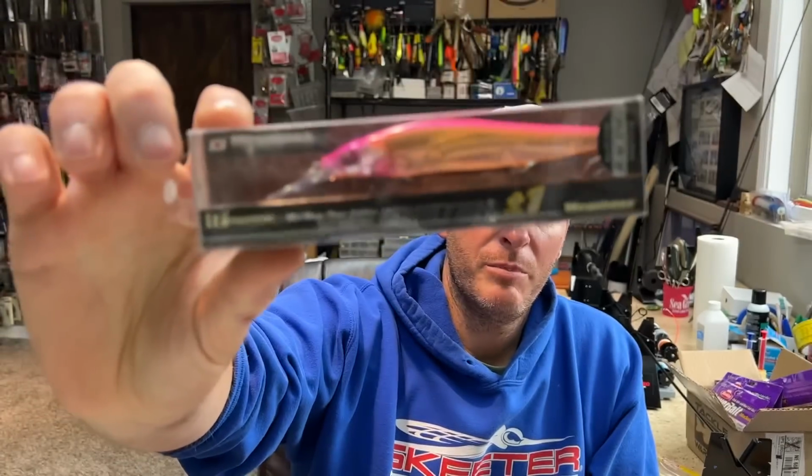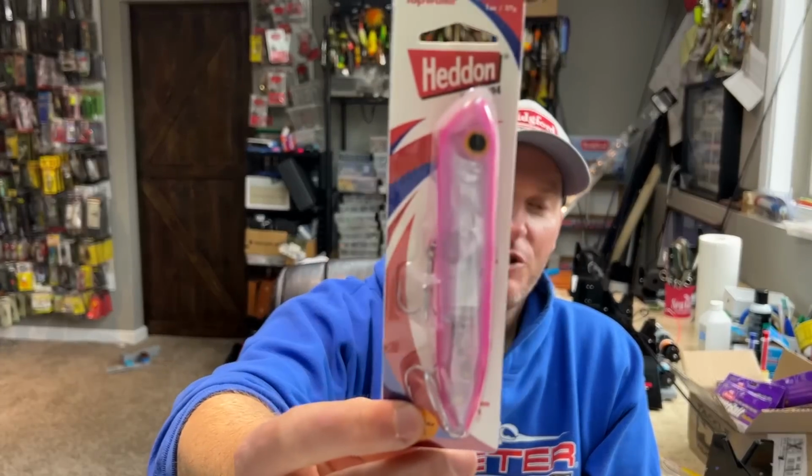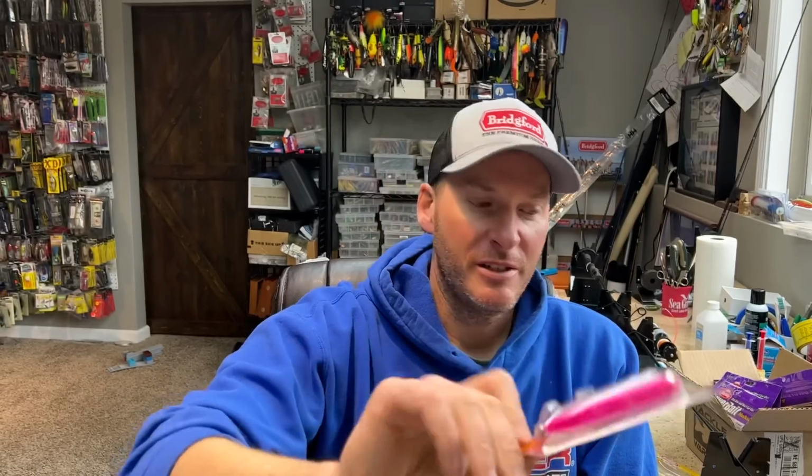Another bait that I've done really well on is a pink jerk bait. This is a Megabass Vision 110 plus one. It's called the light pink back shad. I mean, that thing has got a glowing pink back on it. I've done real well on the head and chugging spooks in the pink color. It just is crazy how we're starting to see pink pop up, but it's because it catches fish.